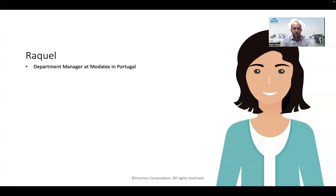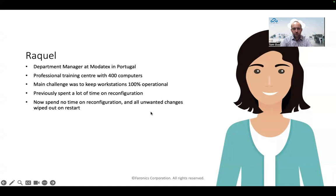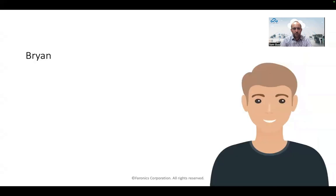Raquel works for Modatex in Portugal, which is a professional training center, multi-user environment. And she wanted to make sure she was keeping her workstations 100% operational. So she was previously spending a lot of time reconfiguring them, but now spends no time on reconfiguration. All of her unwanted changes are wiped out on restart.